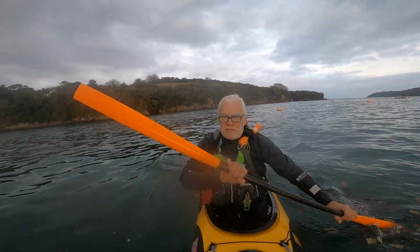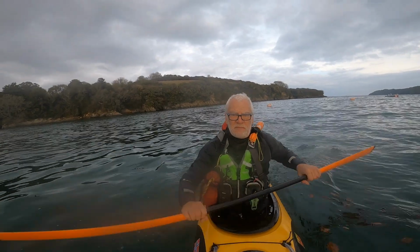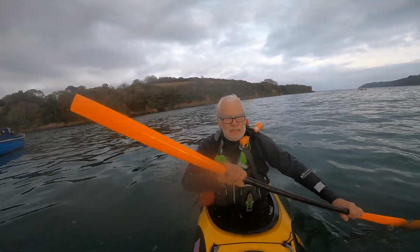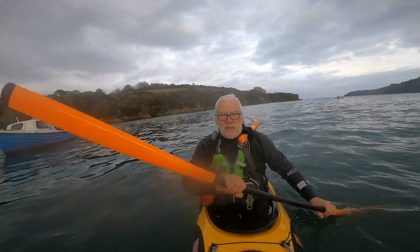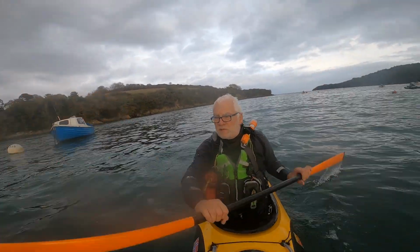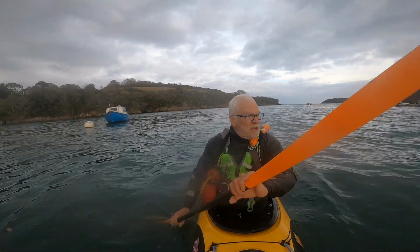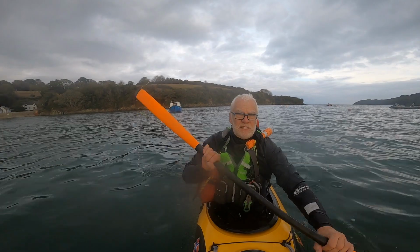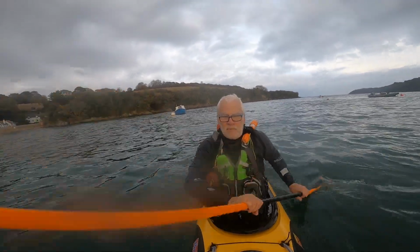The weather right now is interesting. We've had a high pressure system over the north of the UK, which means that we get easterly winds, which means we get easterly swells, which is quite unusual. Normally you don't get a swell running up the Helford, except for today. There's a bit of a residual swell that's pumping up there.